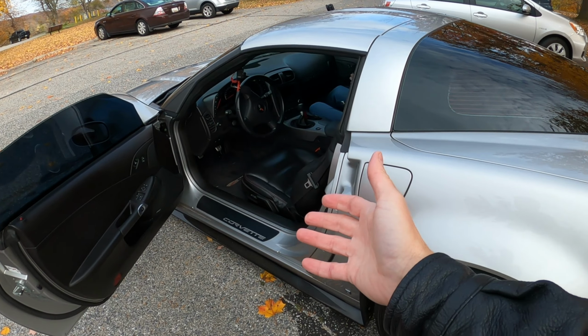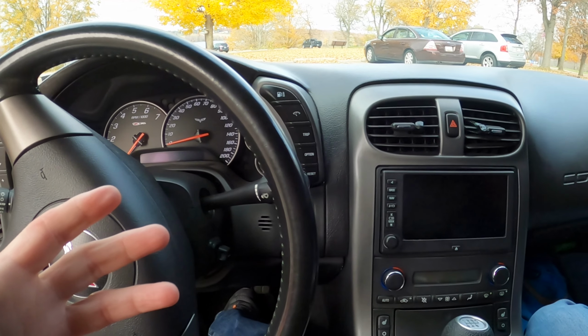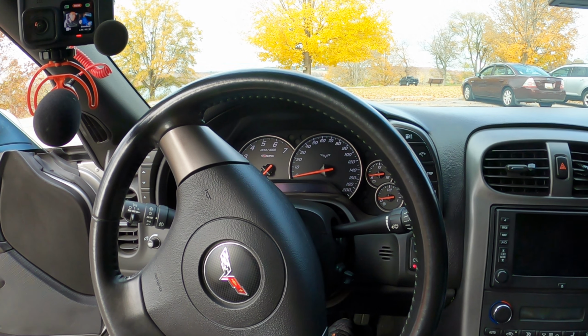So first time here, we are stepping into a C6 Z06. Wow. This is the first time I'm actually able to sit in one of these. And to be honest with you, I really like the look of the dash. It reminds me of my C5. I might get a little sentimental here.